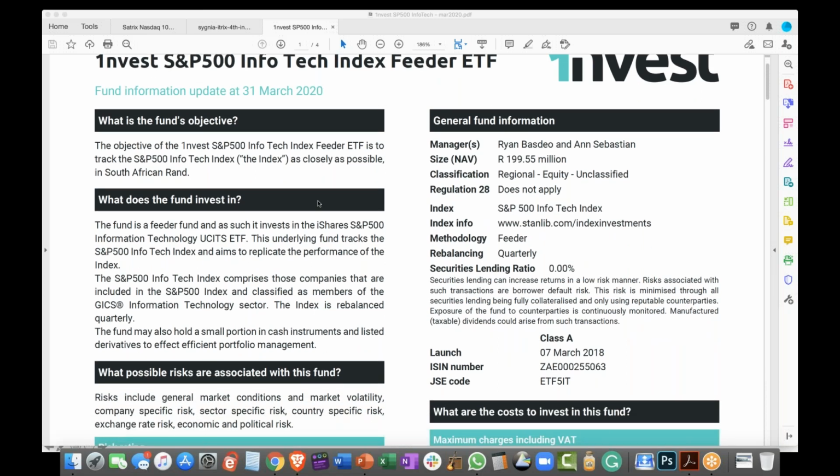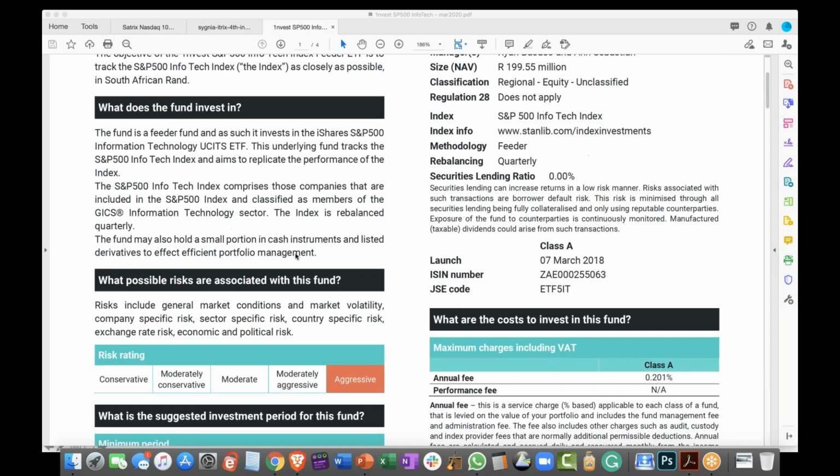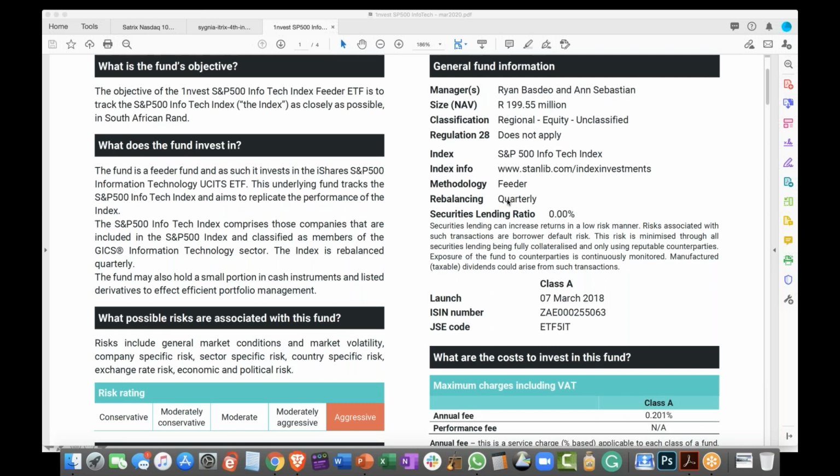What's it investing in? So it's a feeder fund. In other words, One Invest is simply going and buying the iShares S&P 500 Information Technology UCITS ETF. A lot of mumbo jumbo there. The two things that I care about: iShares, one of the biggest ETF issuers in the world, along with Vanguard, and it's the S&P 500 Information Technology ETF. So that gives us a sense that this is an information tech heavy ETF. The risks I get, I understand all of that. As I said, methodology, feeder, rebalancing quarterly, that all makes sense.